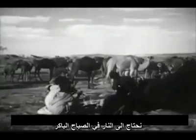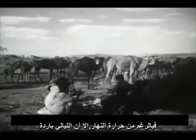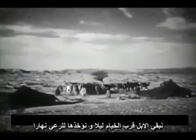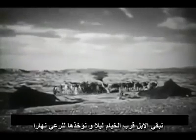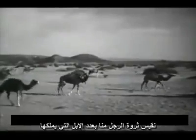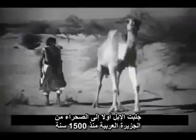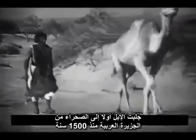We need a fire in the early morning, for though the days are hot, the nights are cold. We keep the camels close to our tents during the night and take them out to graze in the daytime. Among our people, a man's wealth is measured by the number of camels he owns. The camel was first brought to the Sahara from Arabia 1,500 years ago.